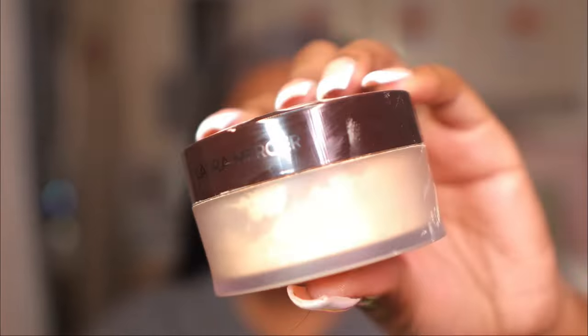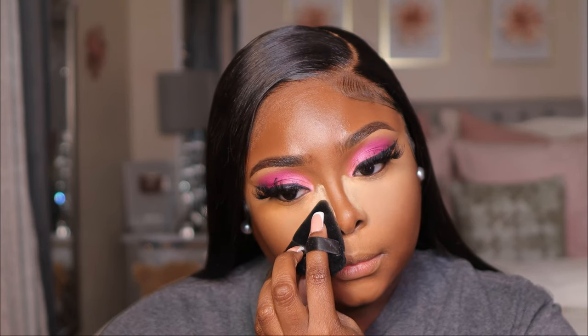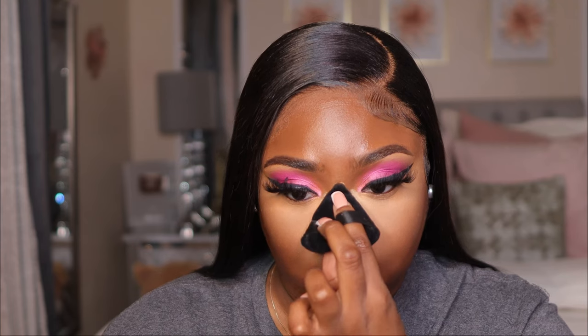Now I'm going to bake with the Laura Mercier Translucent Honey Powder. Tap, tap, tap, pet, pet, pet, no swiping. I kind of want this to sit on top of the surface. I don't want to blend it out too soon. So we're going to bake it just to give that baby doll effect to my eyes. I just feel like when you're baking, it's going to lift your face up a bit. And I also put it on the bridge of my nose.